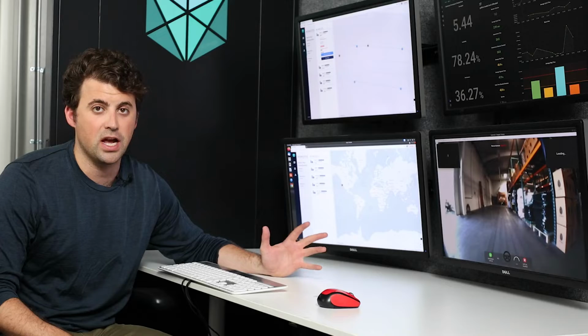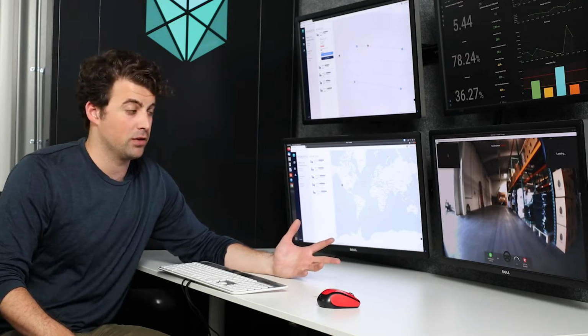You can understand why they may be having an issue or why they're blocked if they're operating in a remote region or in a remote part of your facility, so that you don't necessarily have to send a personnel out to fix an issue if there is one. And then obviously remote control allows you to control that vehicle from a distance as well.